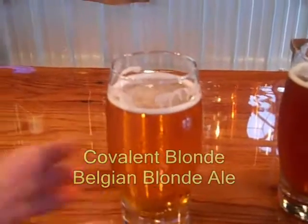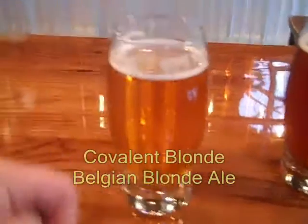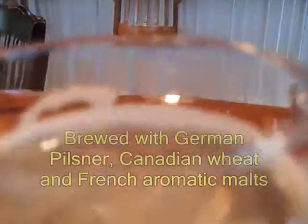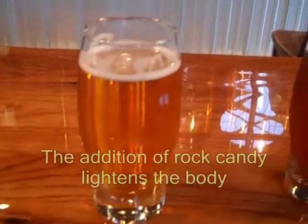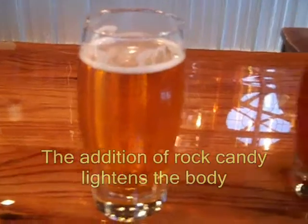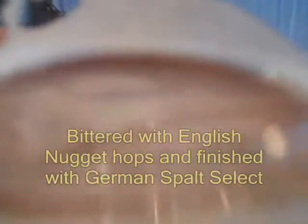Is the Covalent Blonde. Covalent Blonde is a Belgian-style blonde ale, and again, very light in color, slight straw. So we'll give it a sniff. Okay, all right. What do we smell? We smell some fruitiness, some phenolic, spicy, yeast-derived esters, and so let's start giving it a taste.